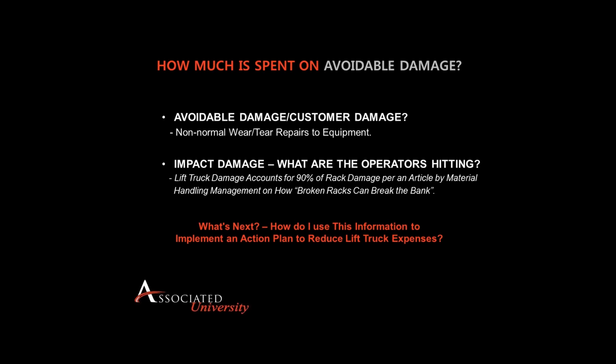Some of the other things you might note when looking at avoidable damage or customer damage is that you might find a lot of loaded backrests being repaired. And you may find out later, in looking further into the information and maybe following up with your service provider technician, that the operators are using the backrest to pull product rather than using the equipment the way they should. Again, this highlights that perhaps it's time to do some operator retraining, or perhaps it's time to implement some kind of operator process, procedures and accountability.